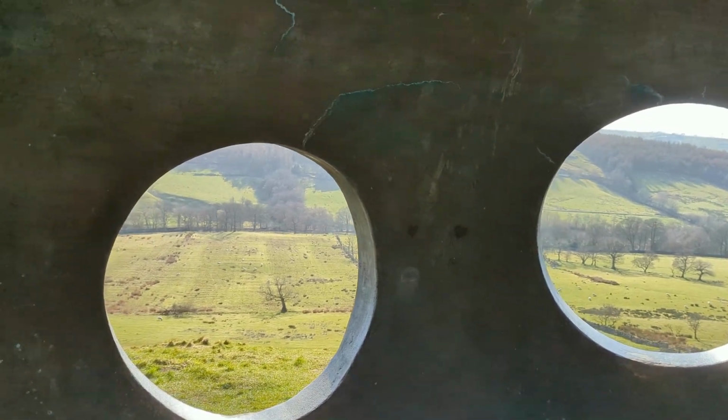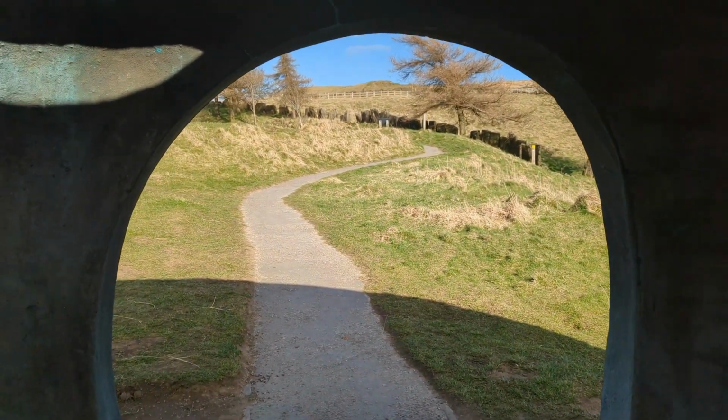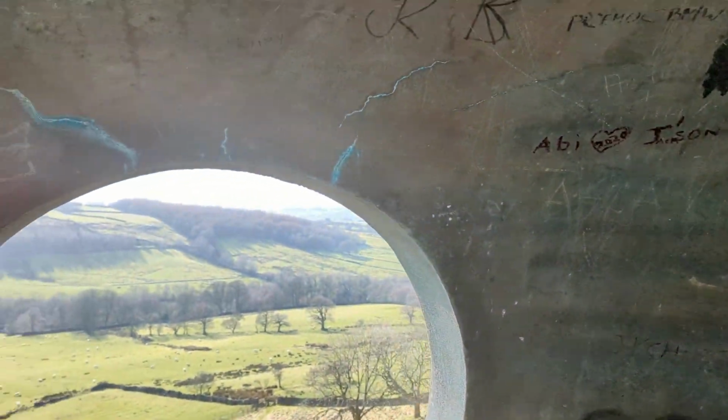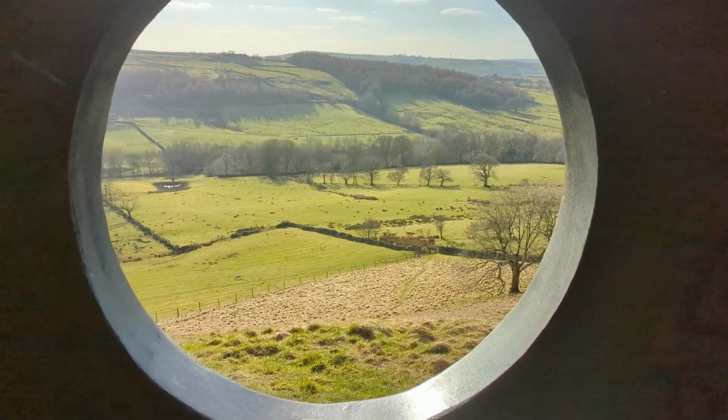Look at that, you can see right through the windows. Turn you around. I'm inside now, obviously it's a little bit echo. There's a doorway, skylight, some graffiti. Usual in this country, graffiti, have to ruin everything. But anyway, look at that lovely view.